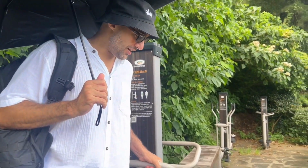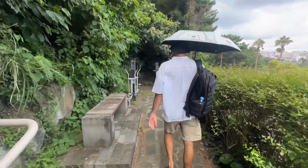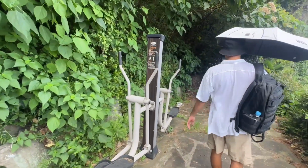They have heavily invested in exercise equipment all along this route. There is loads and loads of it. Some of it's all right, but from my recollection, quite a lot of the stuff they have in the UK was pretty terrible. But this stuff is all intact, which in the UK it's normally all smashed up and broken. It's all working.